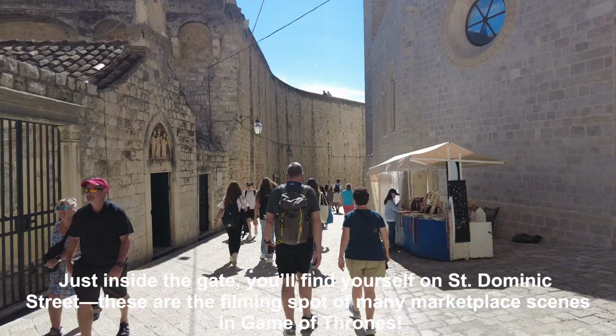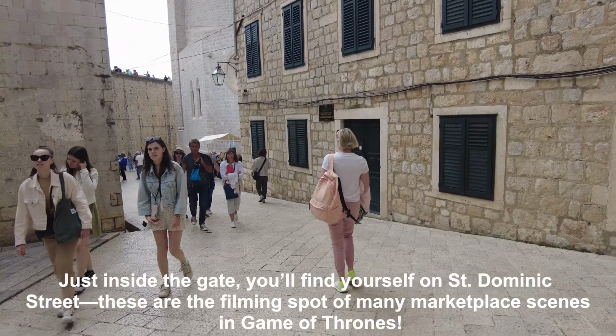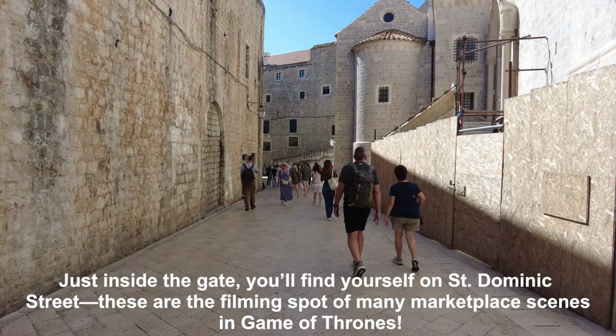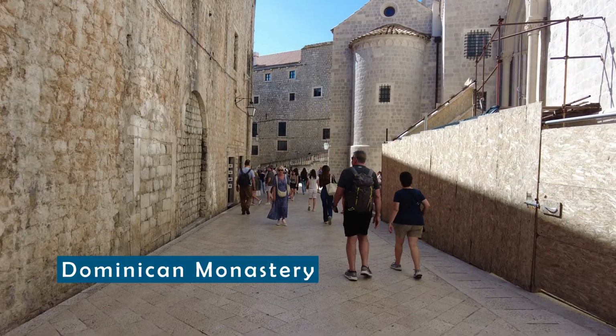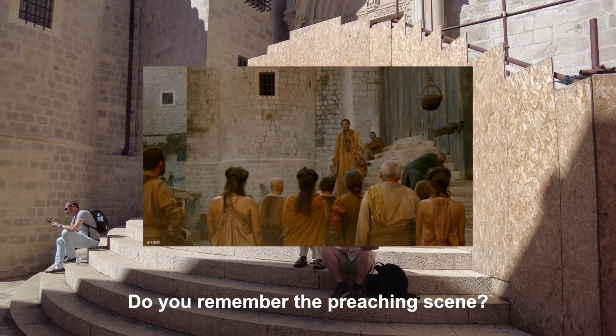Just inside the gate, you'll find yourself on St. Dominic Street. These are the filming spots of many marketplace scenes in Game of Thrones. Do you remember the preaching scene?